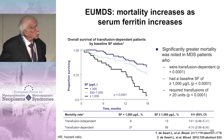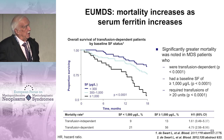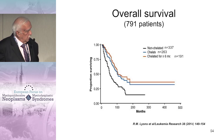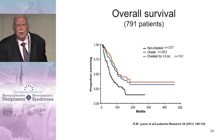Now, another thing I want to say: the mortality increases as the serum ferritin increases. Please look at this one. Greater mortality was noted in MDS patients who were transfused more, and the better outcomes were in those with fewer transfusions. So overall survival is another story. From Lyons, chelated for more than 6 months versus non-chelated. You cannot ignore these differences.